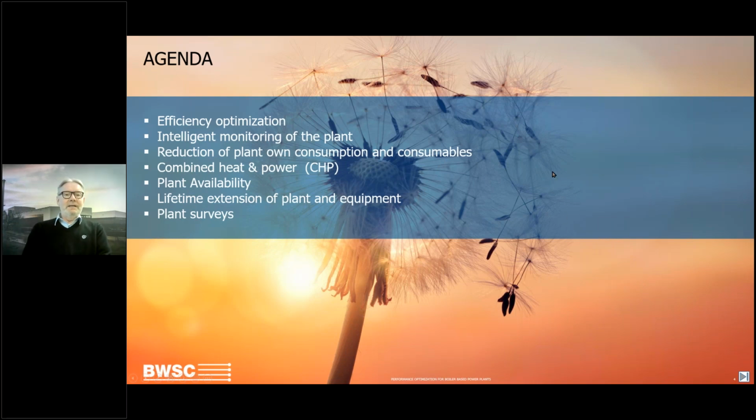The agenda for today is optimization of efficiency, intelligent monitoring of the plant, reduction of plant-owned consumption and consumables, combined heat and power, CHP, plant availability, lifetime extension of plant and equipment, and plant surveys.